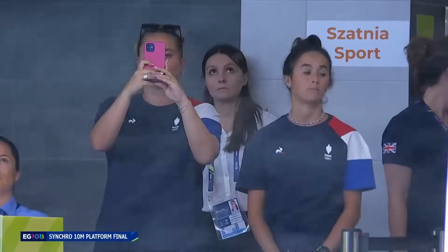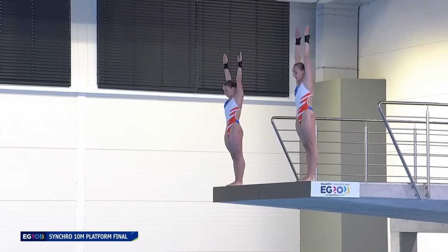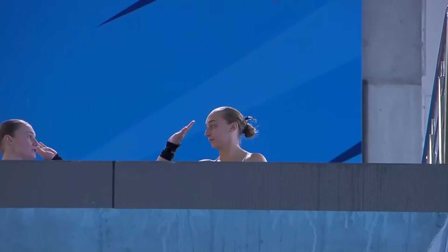Next up, Team France. Team France wasn't competing in this event last year, where we see them doing a front dive pike with very good entries, just different distance from the platform by the 2 divers.